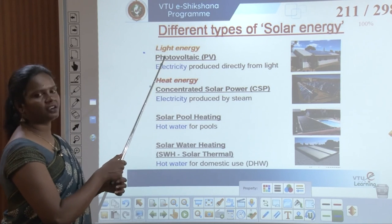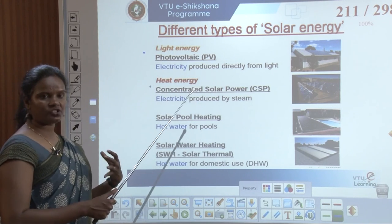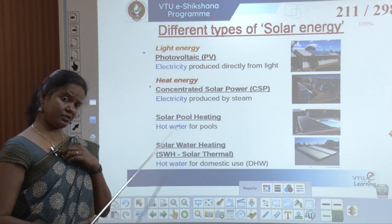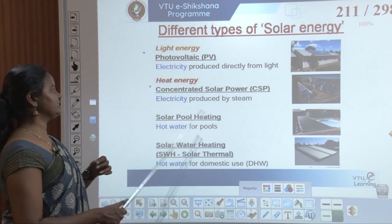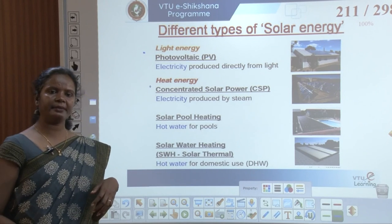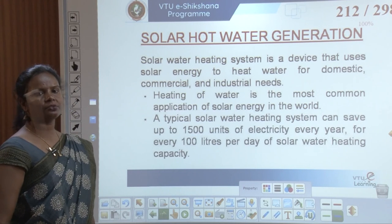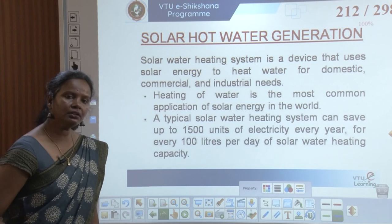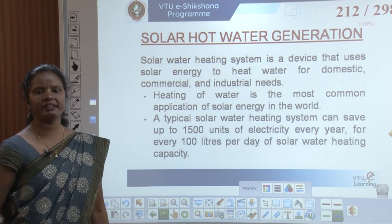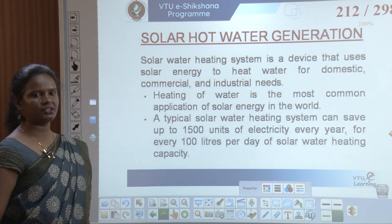These cells capture light energy from the sun, whereas the heat energy is captured by concentrated solar power or non-concentrated solar power also. The electricity produced by steam, solar pool heating, and solar water heating can be done for domestic use. What we are looking at is mostly solar hot water generation for domestic use. A solar water heating system is a device that uses solar energy to heat water for domestic, commercial and industrial needs.